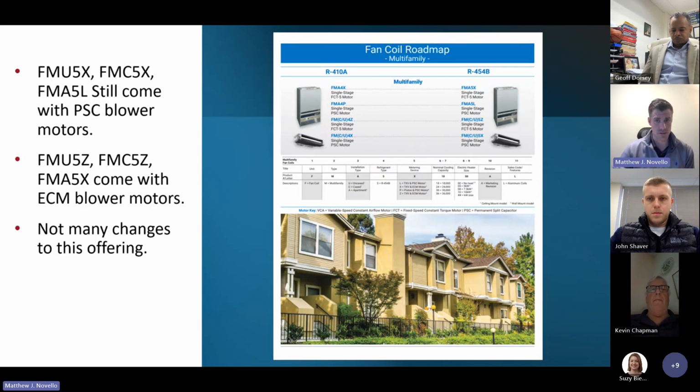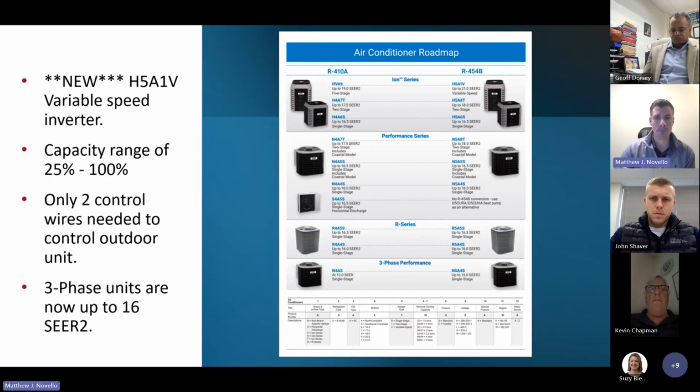Multi-family coils and air handlers are, again, basically staying the same. They will just be updated to be compliant with A2Ls. We don't stock a lot of these. We order them case by case for jobs, so they are available. Bigger changes come when we get to the outdoor unit.